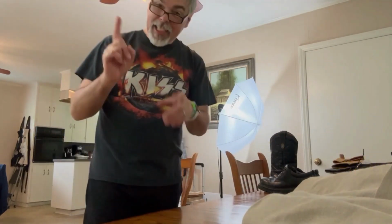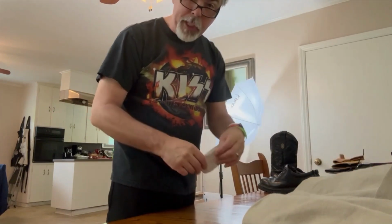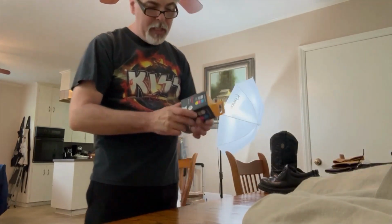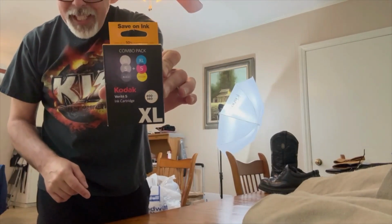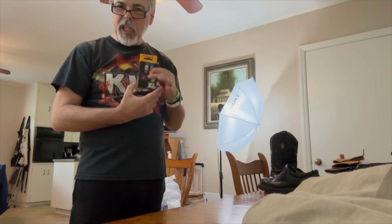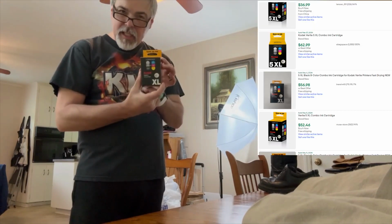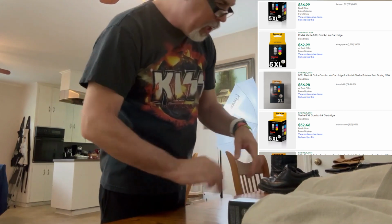Now, our second stop of the day was another Goodwill. And at this particular Goodwill, we spent $7.74. And here's what we picked up. This Kodak combo ink cartridge. I think we can get $40 to $50 out of this new, unopened ink cartridge. $40 to $50 on that.